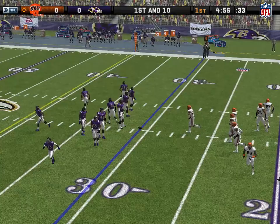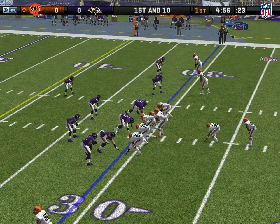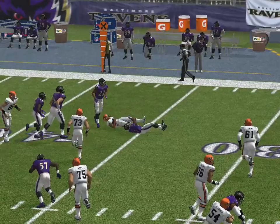First and 10. They'll go from the I formation. Watch the screen. They're blitzing. Rosen finds a wide-open fullback. Parker is there for the tackle at the 36-yard line.